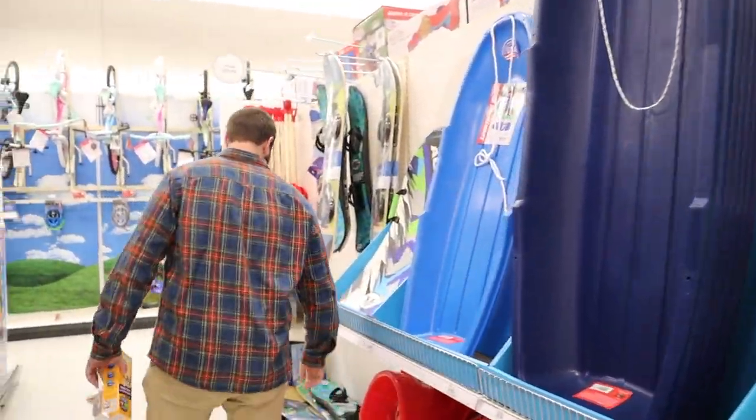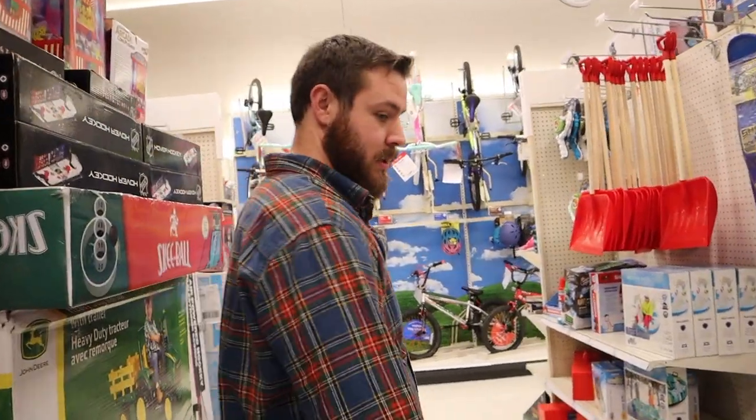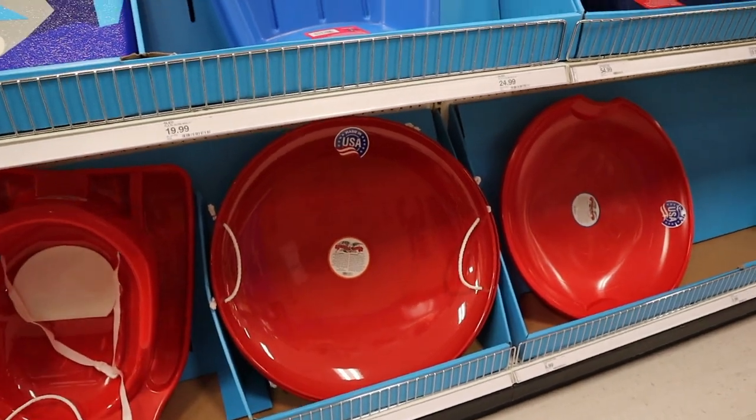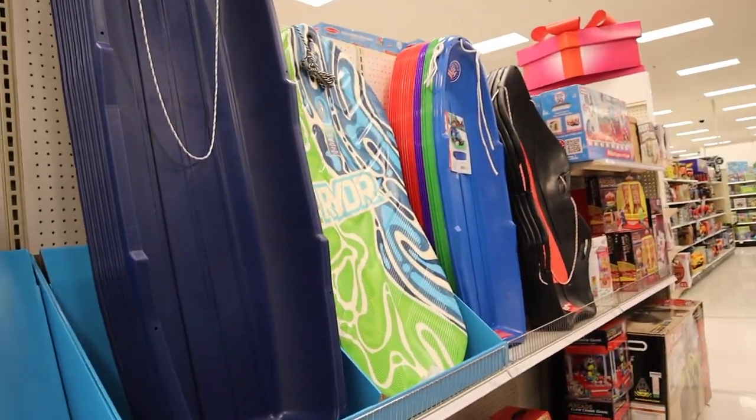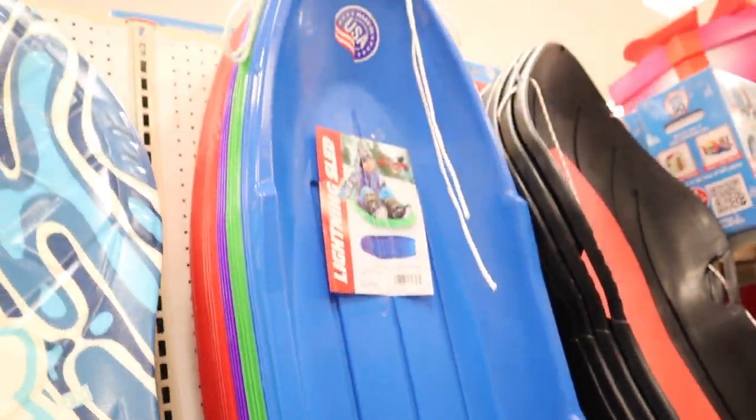Need a sled. Back in my day, you got a good old garbage lid, eh? Those things are actually really good. Are they? Saucers, like that one? Yeah, slide down those. I always found that these were the best. Yeah, just anything with a plastic bottom makes you slide.